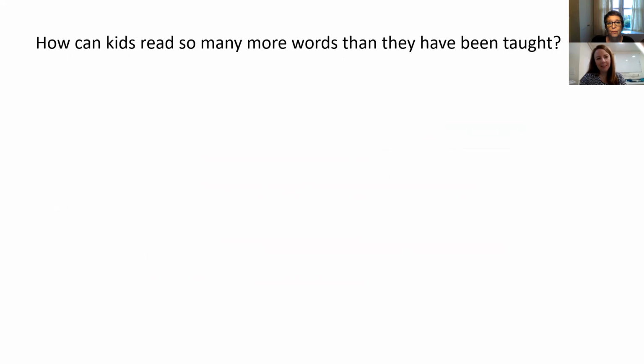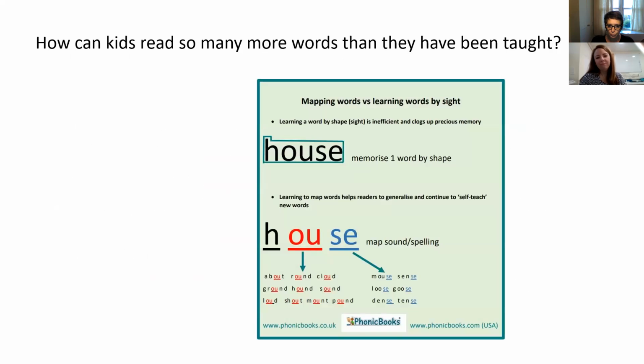So there's another thing I wanted to mention about decodable books, which has come to me recently, is that I've recently learned about Share's self-teaching hypothesis. And this is a hypothesis which basically explains how it is that kids know lots of words that we haven't taught them to read. Because we haven't taught them every single word they know how to read. And his hypothesis fundamentally means that if they learn to map the words orthographically, if they learn to map the sound-spelling, they're very likely to use that knowledge and to trial it on new words they encounter.